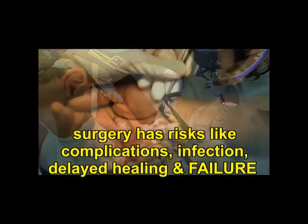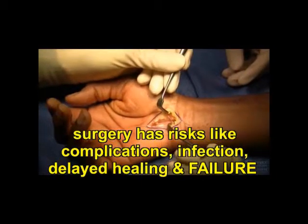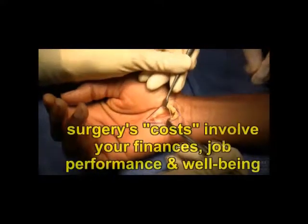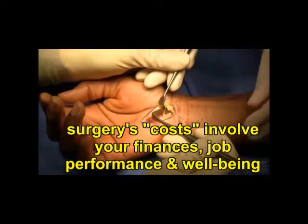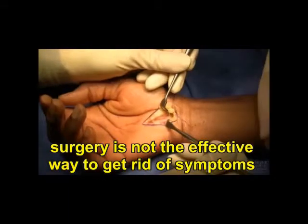Carpal tunnel surgery also has significant risks, like complications, infection, delayed healing, and of course failure of the surgery to relieve symptoms. When you also consider surgery's costs involve not only your finances, but your job performance and your well-being, such as your ability to use your hands later, you'll quickly realize that surgery is not the effective way to get rid of your symptoms.